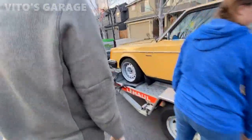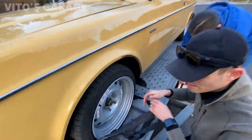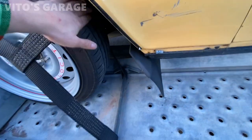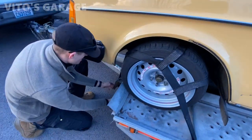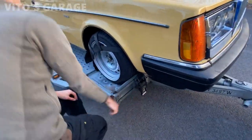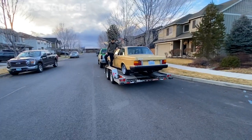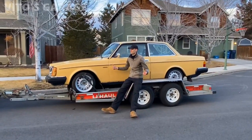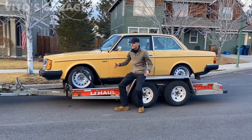This is your Volvo. This is your baby for the rest of your life now. Oh, yeah. Isn't it? True. This is amazing. She needs some love here and there, but we're going to get her right. Do a little more. Hell yeah. Hell yeah, Dylan, smile.